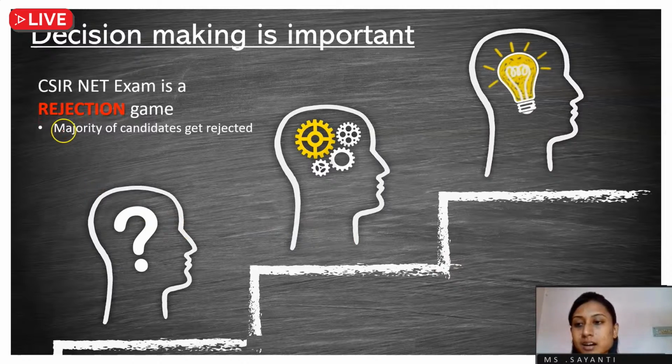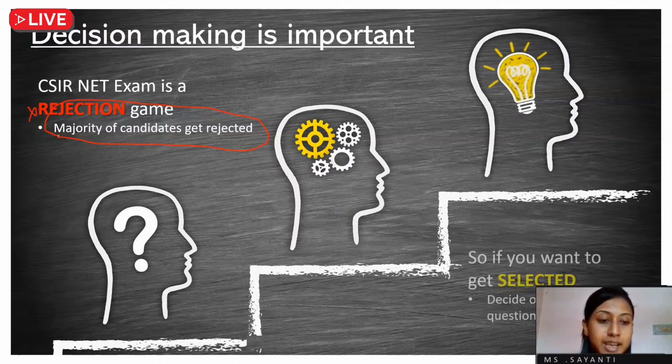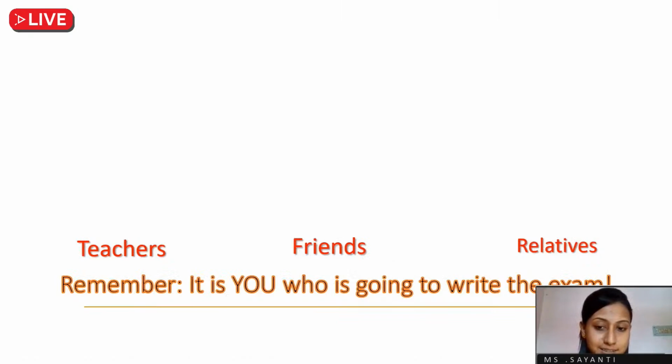CSIR NET is a rejection game. Majority of the candidates will get rejected in CSIR NET. And who will get selected? Those who will take the right decision. Anyone who takes the right decision during the exam definitely gets selected. So, if you want to get selected, choose the questions wisely. Decide on the questions wisely if you want to get selected.